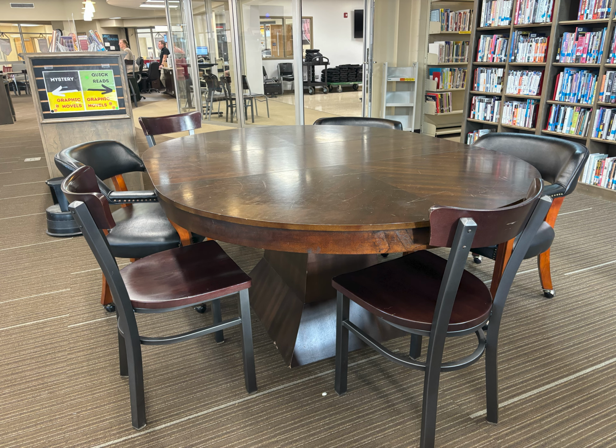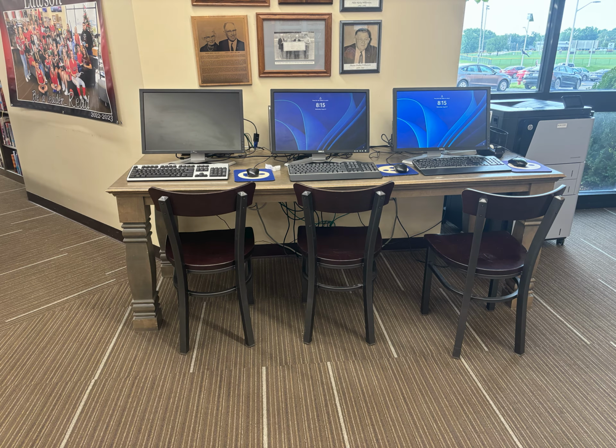There's several other things in our library, so I want to talk about some of those. This is our seating area with tables on the far end of the library, kind of surrounded by nonfiction.